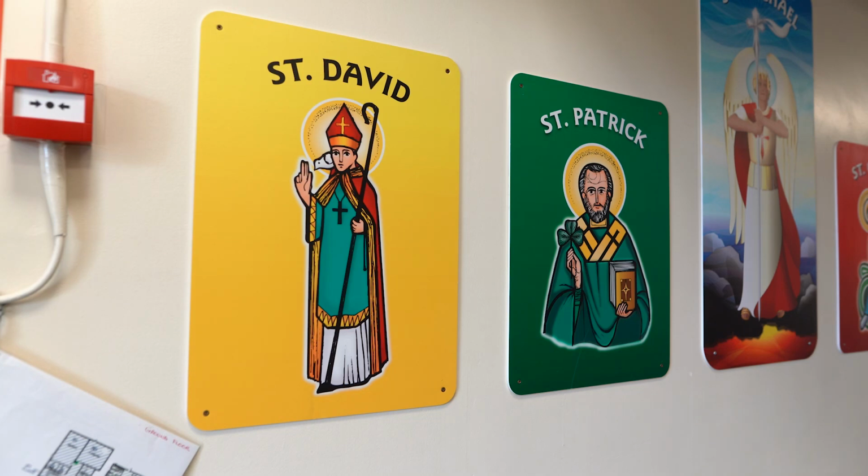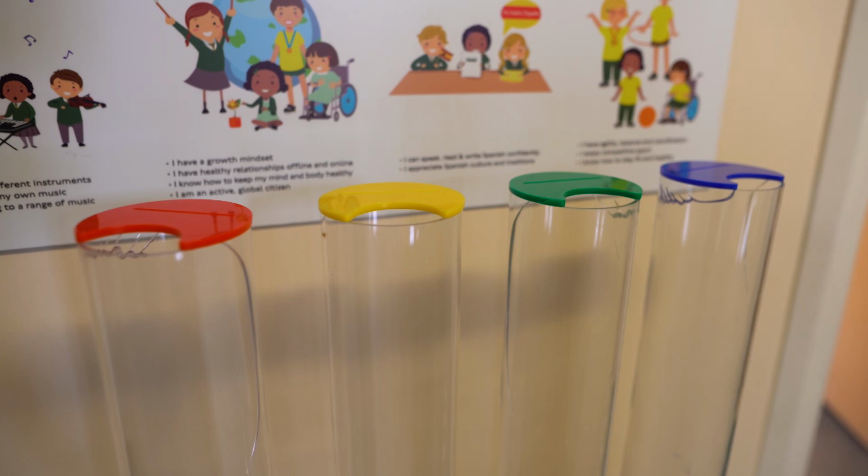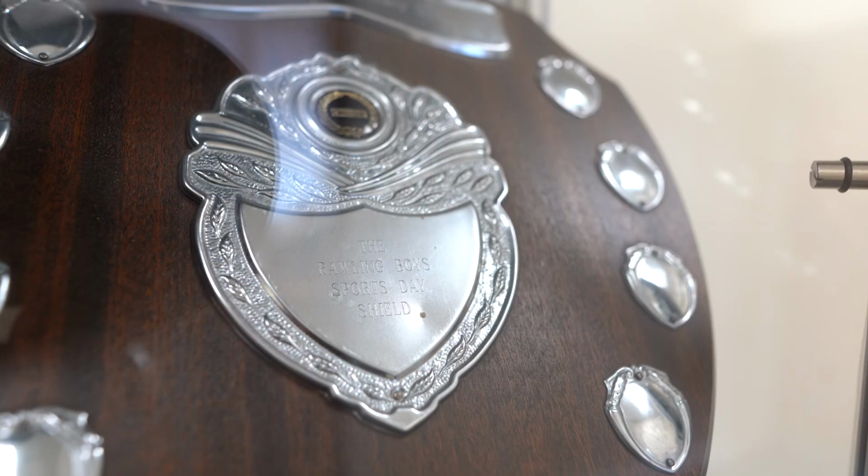When you start school, you'll be put into one of our 4 houses. Each house has a different colour and a different saint. At sports days, you'll compete with your houses, and throughout the week you'll gather house points for trying your best and behaving really well.